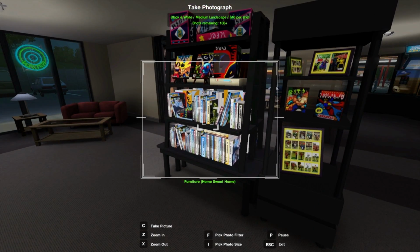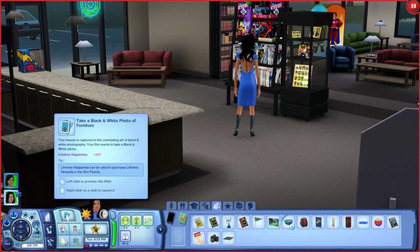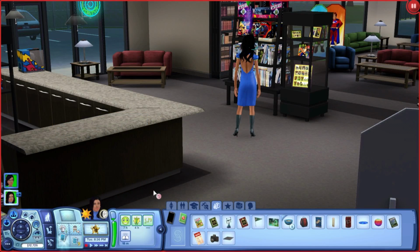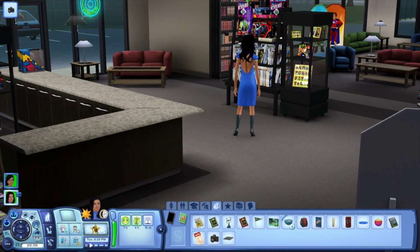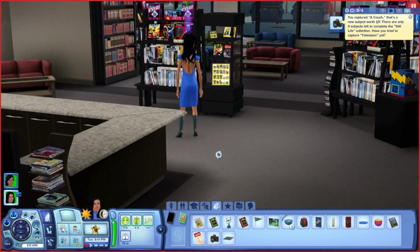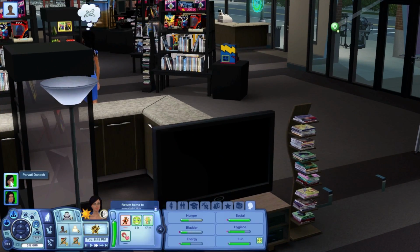And okay, that was worth 9. And these photos are pretty expensive to take, so she wants to take a black and white photo of furniture. We can do that like literally right now because it's on black and white. There we go. That doesn't count as furniture. Okay, we'll work on that when she gets home. We will. Okay, so she's gonna head back home.